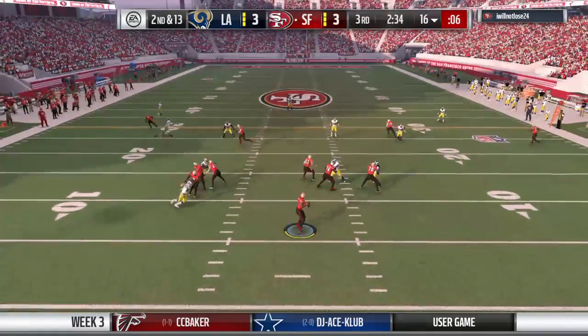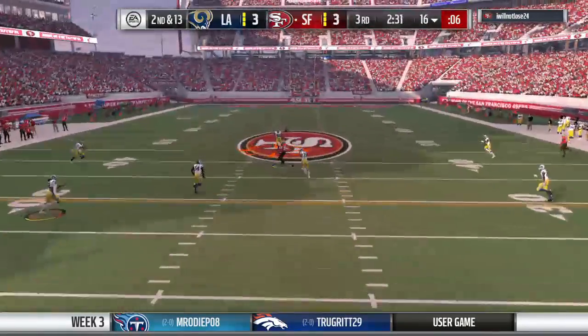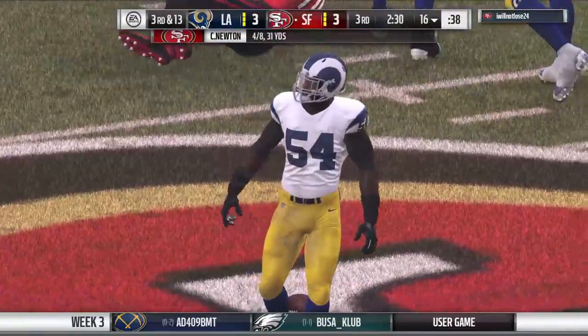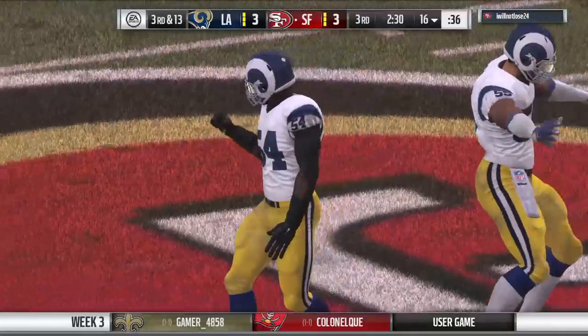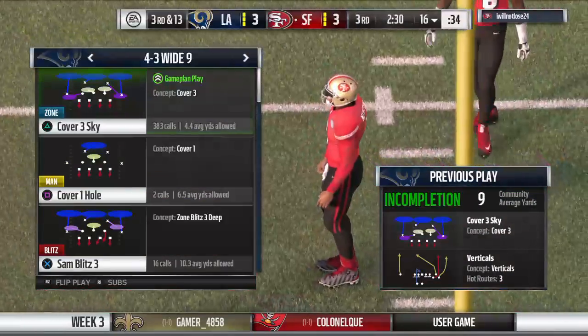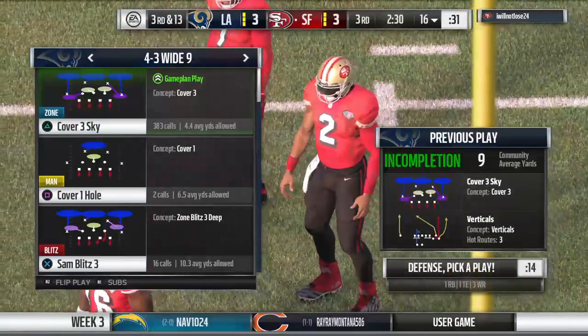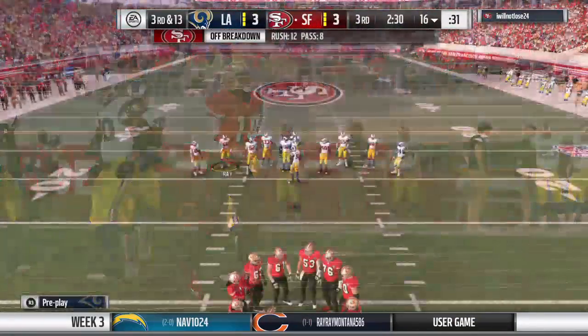To throw on second down is Newton. And the hit jarred it loose. It's incomplete. On any passes in the middle of the field, anyone who's going after the football is going to be conscious that it's probably going to be contested and often physically. Sometimes that leads to drops.